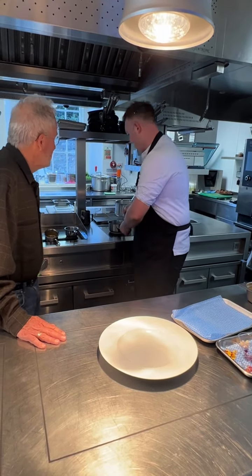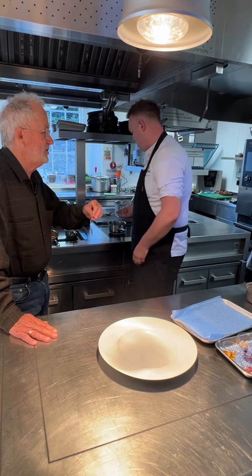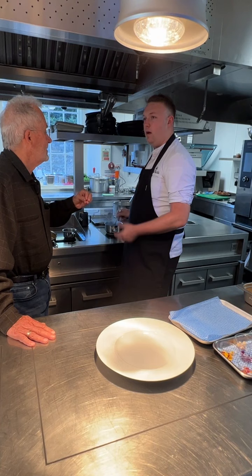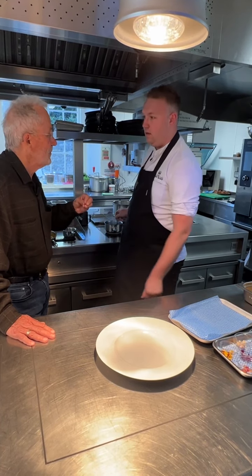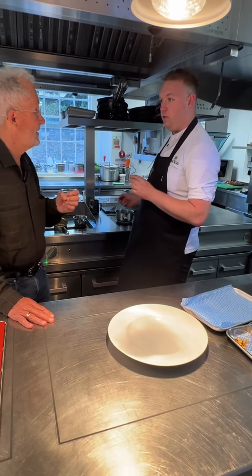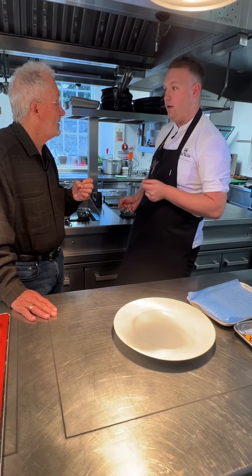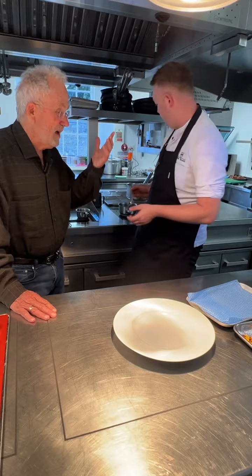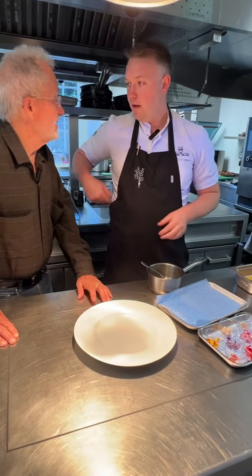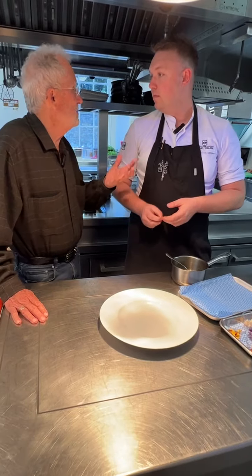If you were going to describe what you're trying to do here, food-wise, how would you do that? I would say it's classical French cuisine with a bit of an Irish twist. So what we try to do is use locally sourced produce as much as we can, and try to highlight that. I understand this area is famous for its ingredients. A lot of the vegetables, a lot of the meats.